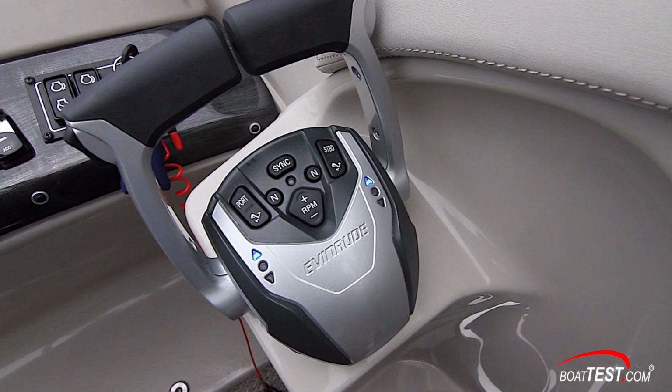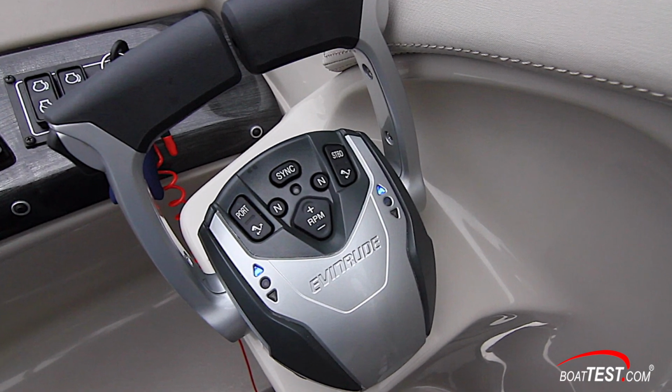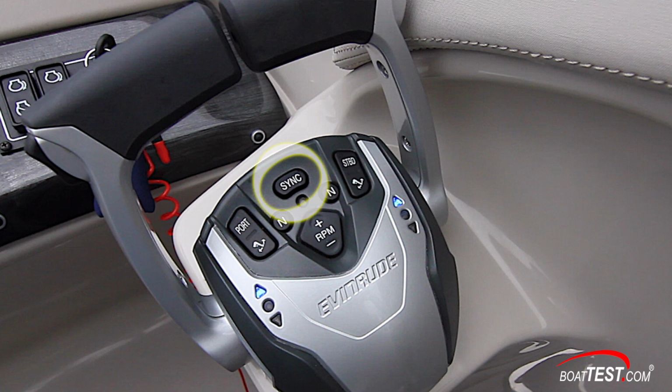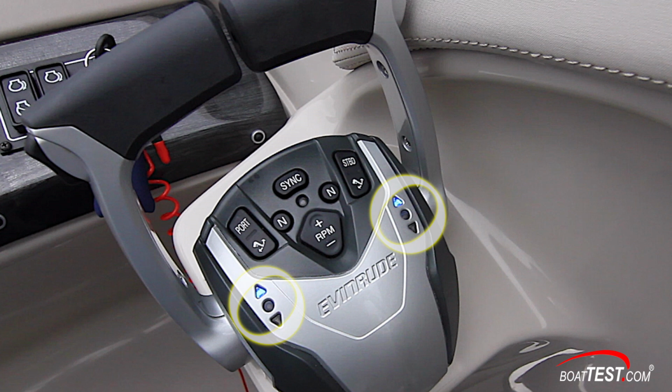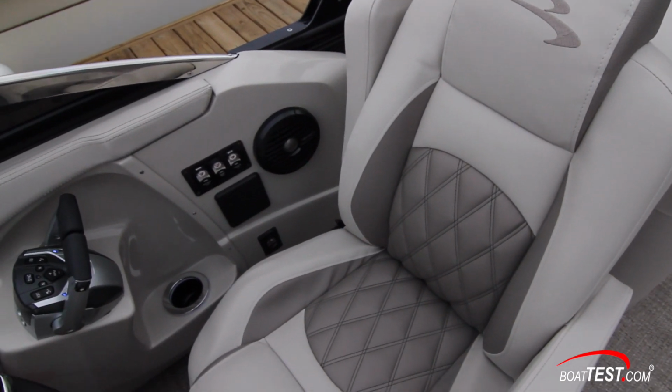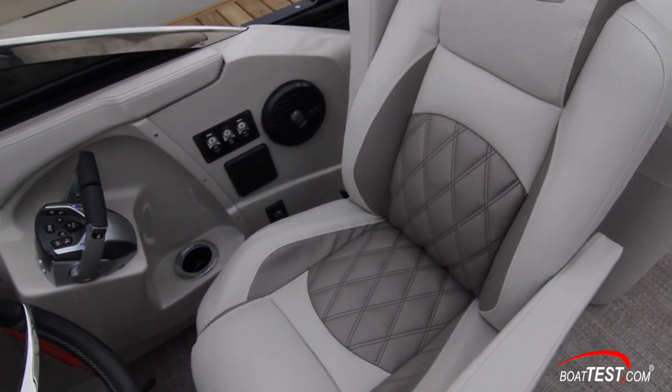The Evinrude engine controls allow for a host of features, including RPM tune speed assist. Single lever control is possible due to the sync button, and engine sync matching the speeds of all engines. I also appreciate the neutral D10 and the indicator lights as additional feedback. The seat has the same features as the observers, including reclining and self-leveling armrests.